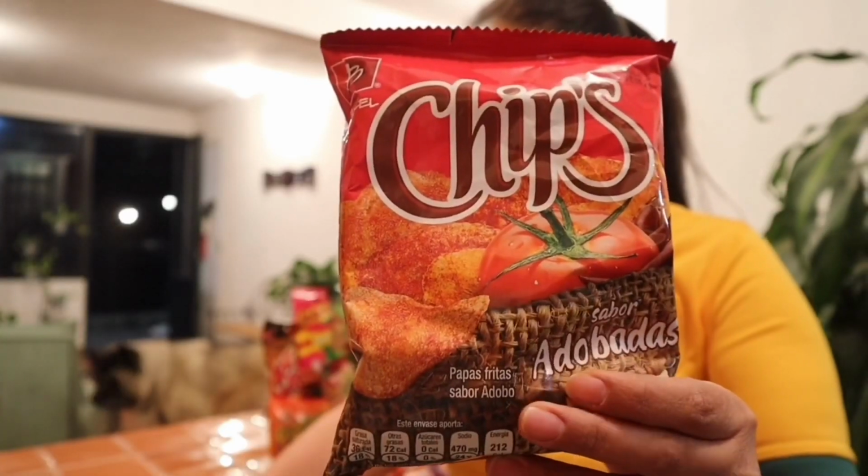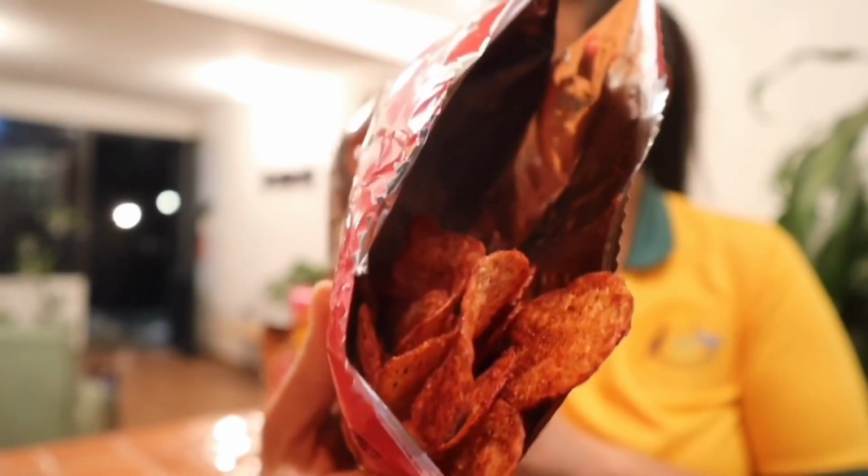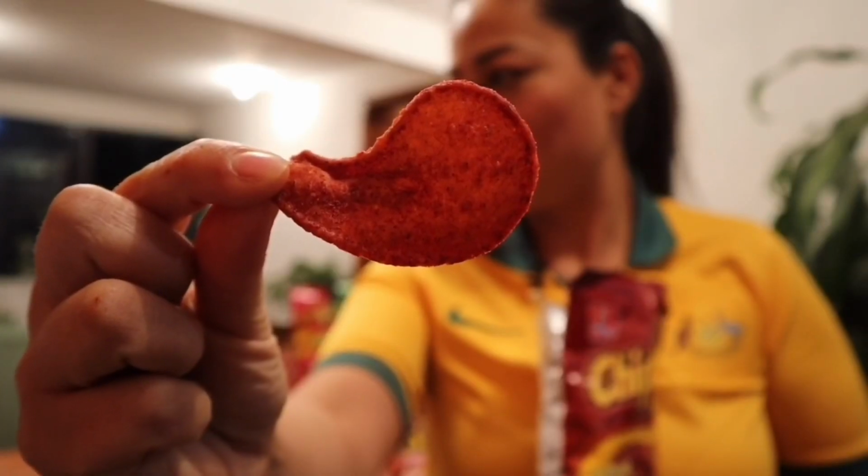Kettle cooked chips, adobado flavor. So it has chili tomato spices. These aren't very spicy and they have great seasoning. These are great. These are chipotle cheese flavored corn chips. This combination is great. It has the chipotle, smoky flavor, and the slight cheesy flavor.